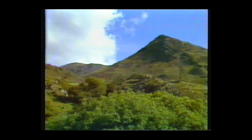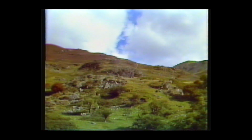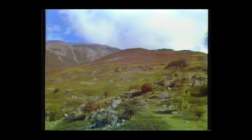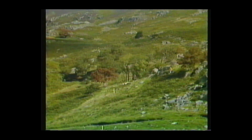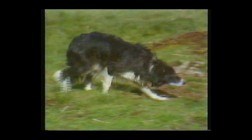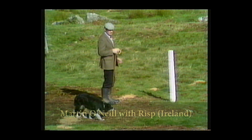The perfect backdrop to show sheepdogs at their best. But this scenery, which is our pleasure today, is the type of country where many of these chaps are lucky enough to spend their lives at work. The dogs have to guide the sheep across the stream 3 times, and remember that there's always a new bunch of sheep for each competitor, so that each starts with an equal chance. It's Ireland to run first, with the old faithful Risp, partnered by his master, Martin O'Neill.